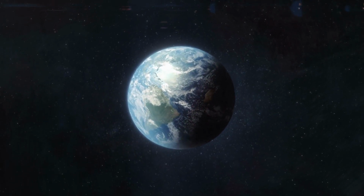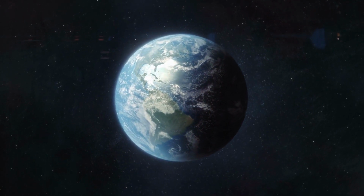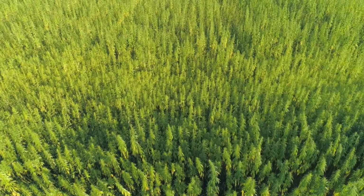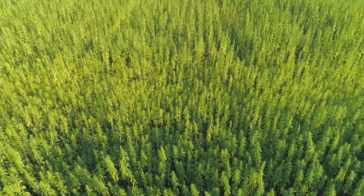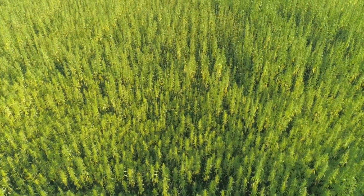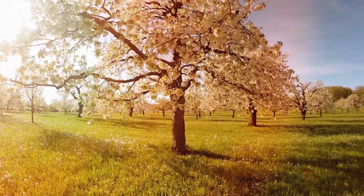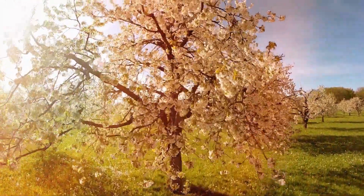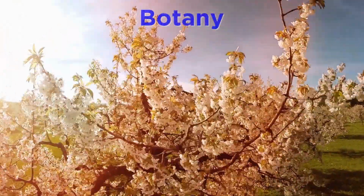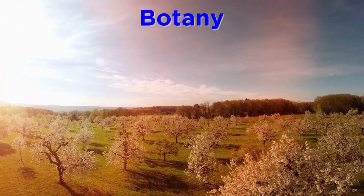Welcome to planet Earth, where all living things owe their existence to green plants that harness energy from the sun. That's right, all the chemical energy organisms use on Earth, except for a few rare and funky exceptions, is harnessed by plants. So if we want to understand how energy from the sun becomes food and fuel for all the rest of us, we will need to study botany. And that's what we are going to do here in this botany series.